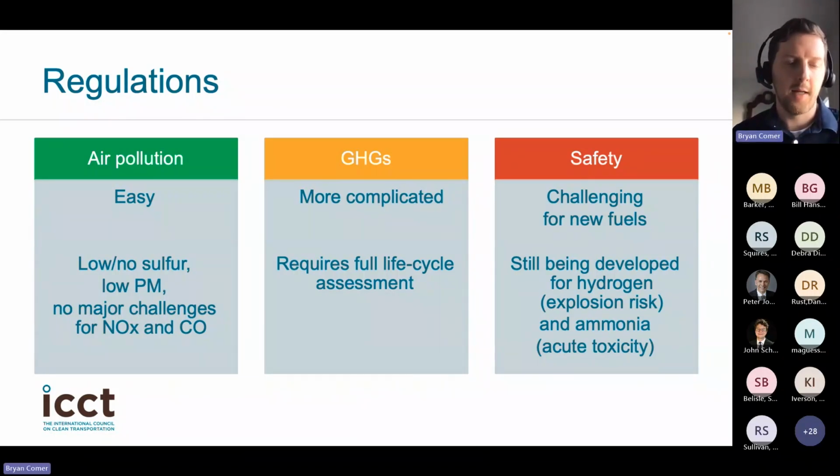And we also regulate nitrogen oxides, NOx, which is an air pollutant. And then for the smaller engines, we're also regulating things like carbon monoxide. And we don't foresee any issues with any of these fuel or power options to comply with these existing regulations, both those that are issued by the International Maritime Organization and then those in the US and Canada.